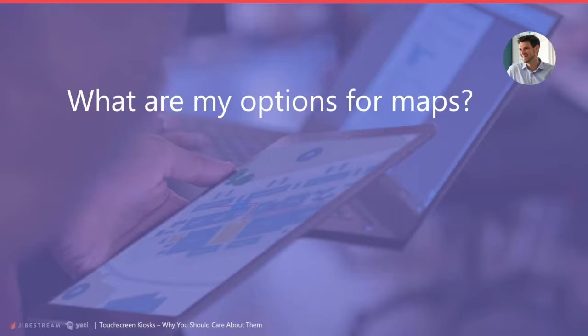Yeah. So, as much as we love Jibestream, we haven't been able to integrate with Jibestream on every single thing that we've done. So there's a number of options out there for mapping. We've interfaced with a couple of different things, and it all comes down to the different fidelity that you have. We've just pulled architectural maps and put them into kiosks. That's not great.